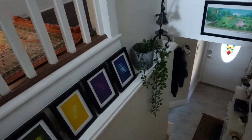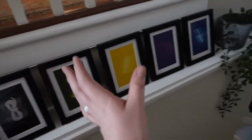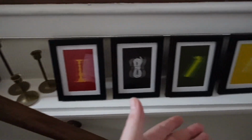So on our stairs, we have this ledge, and we decided to put the picture frames of each of the Clue weapons here for now. I think they're really cool. I like how they're each their own thing. And there's our Ghibli puzzle from when we went to the Ghibli Museum in Japan. So we put those out here. Courtney rearranged some other stuff up here, but we got some stuff done today.